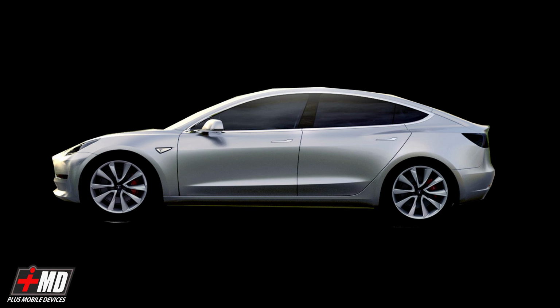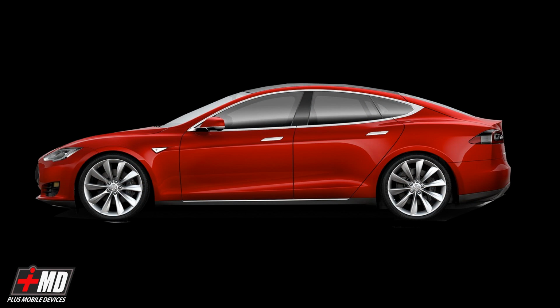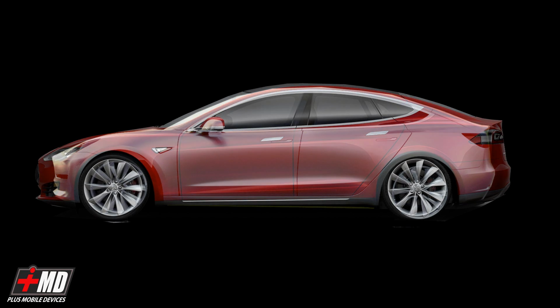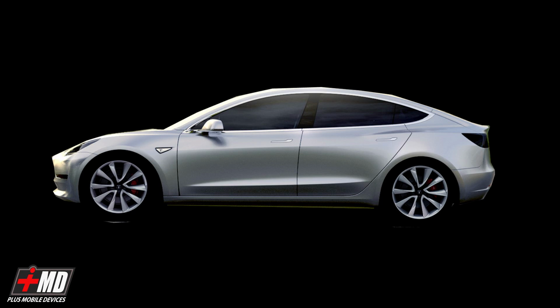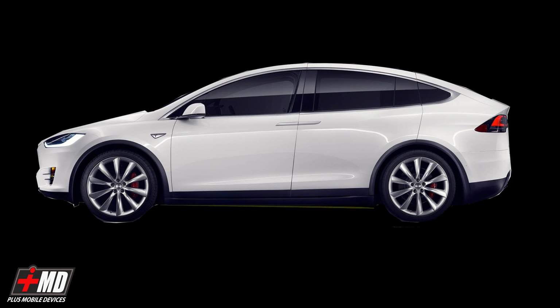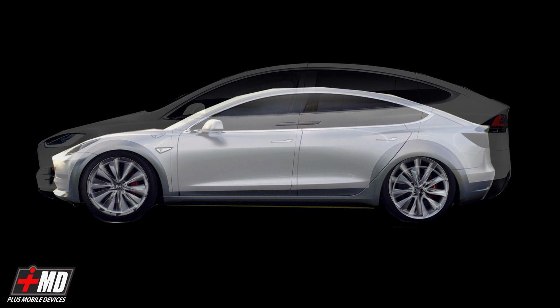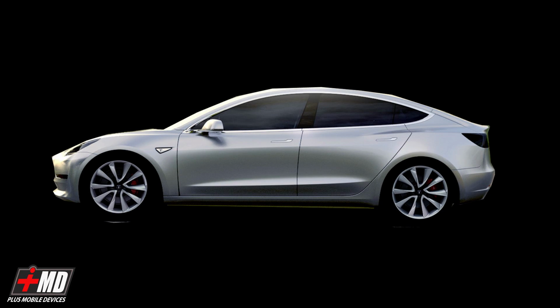The hardest thing to do is to find the exact dimension of the Model 3. So what I was able to do is to pull up the Model S, knowing its specs and measurements, and then I did a photo overlay of this red Model S with the Model 3, and figured out that the wheel is a little smaller and the length of it is a little smaller also than the Model S. And this is it superimposed with the Model X. The Model X is a little larger and taller because it's an SUV. And this is going back to the Model 3.